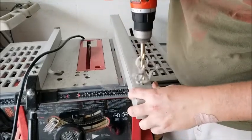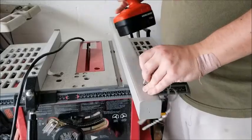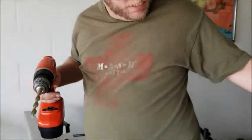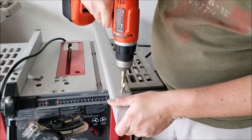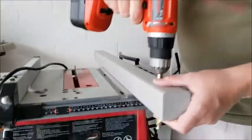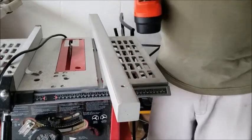That looks funny. And that's all the way in the hole, too. And I'm through. Yeah, watch your fingers. Okay, that's not as scary as I thought.